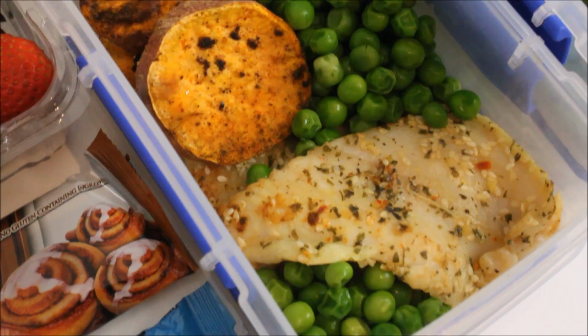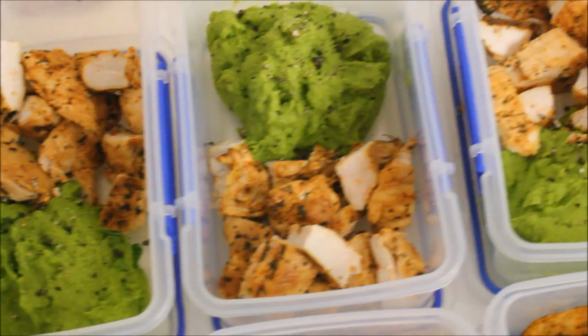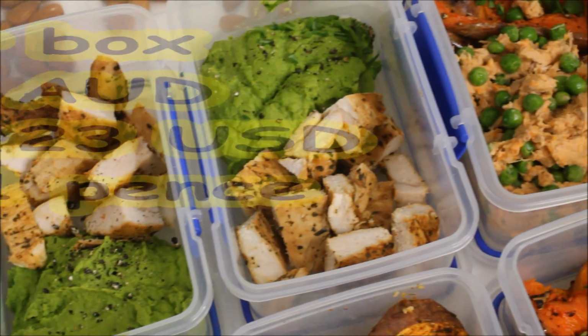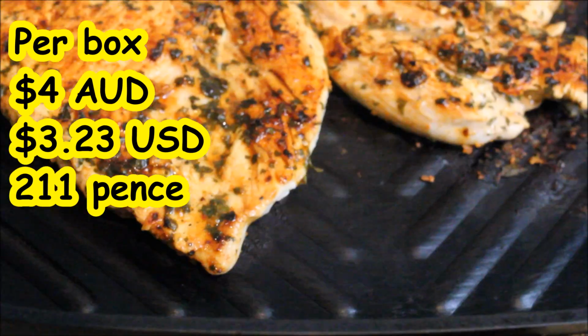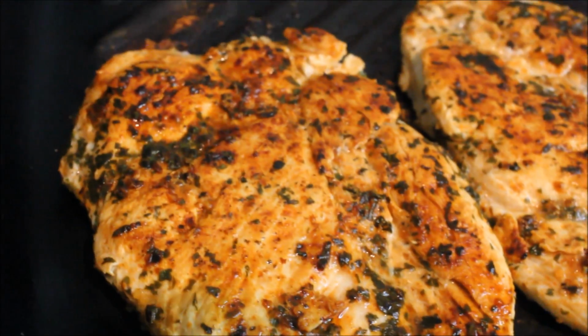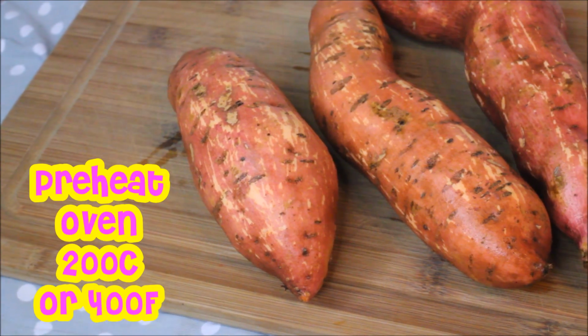If you split the amounts between the 11 boxes, this works out at around 4 Australian dollars per box, which is the equivalent of £2.11 if you live in Great Britain, or $3 and 23 cents if you live in the US. This price only includes the main items on my grocery list and does not include items which I already had at home like protein powder, the Quest bars and other staple items in my fridge and cupboards.